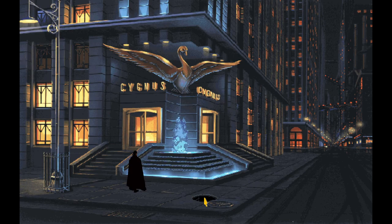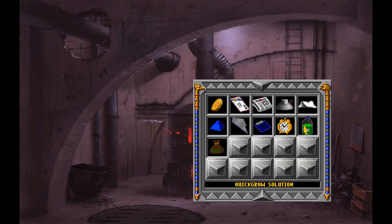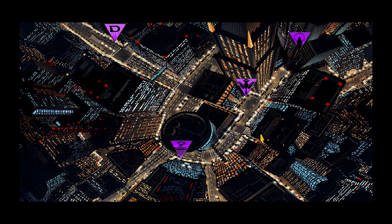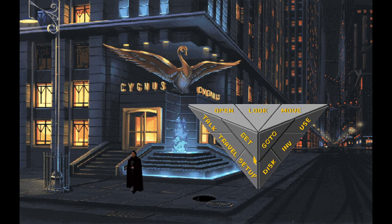There is this sewer. Like, there's this down here. Seeds? No, not here. And I'm sure the quick growth solution is not going to work if I cannot put seeds down. I doubt the front of the building could use seeds. Seeds? No.